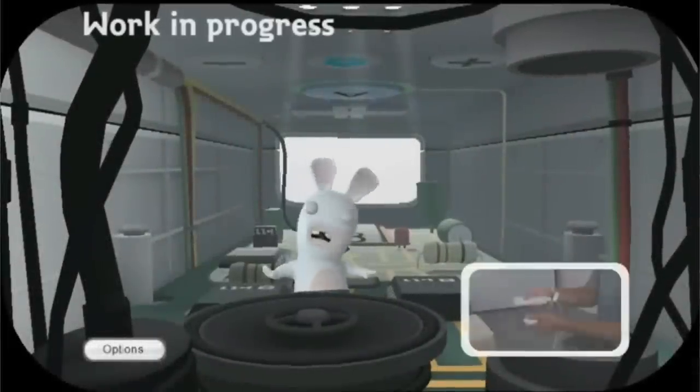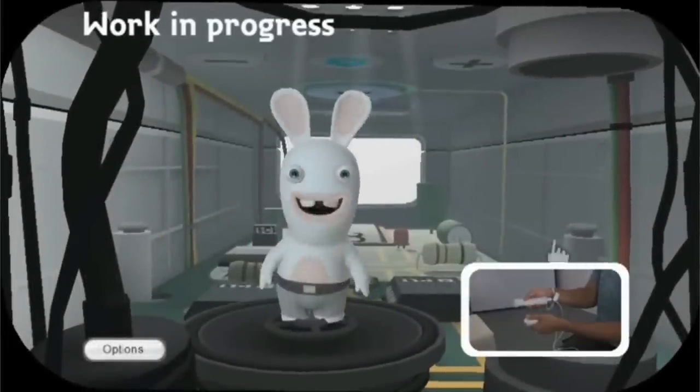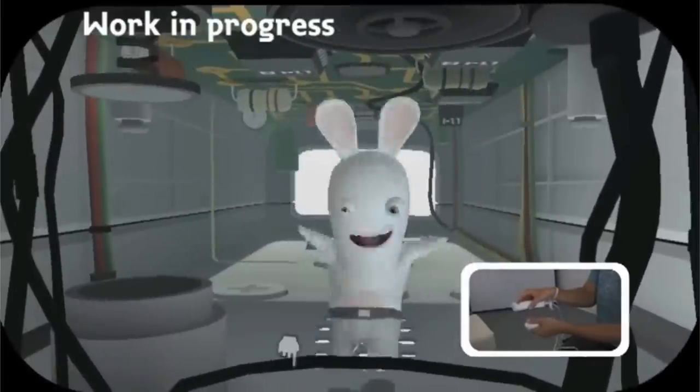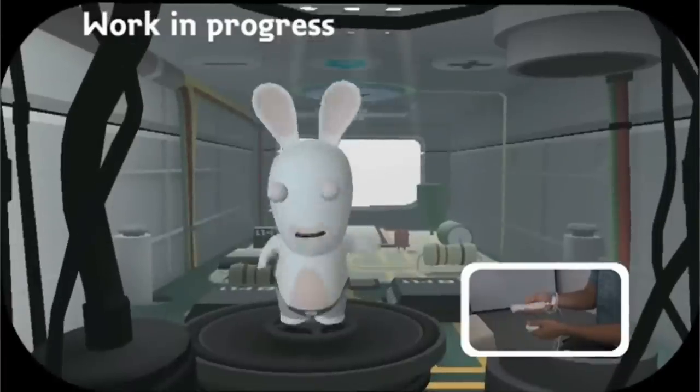You know, it did remind me actually a little bit of, do you remember that Rabbids game that had the rabbit living inside the Wii remote? You could just shake it around and he'd react in different ways, he'd bounce off the walls. This seems to be a little bit more of a fleshed out version of that.